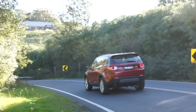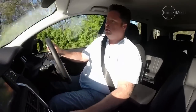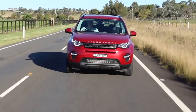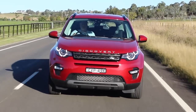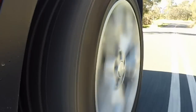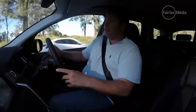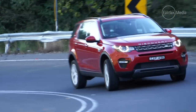One of the things the Disco Sport has in its armoury is some decent off-road ability, so you can adjust the traction control and so on to rocks, sand, snow, whatever it might be. It also sits a little bit higher, so you've got a bit more ride height to get over rocks and other obstacles. The downside of that is on the road, where you do feel that it can lean a little bit more than its competitors.